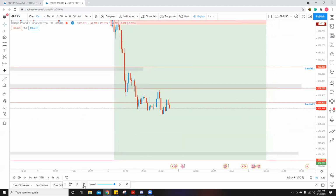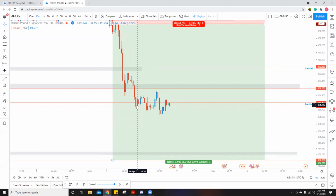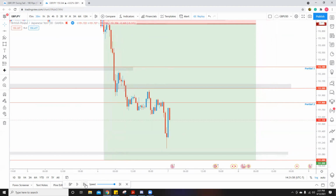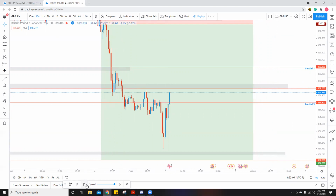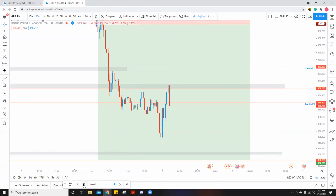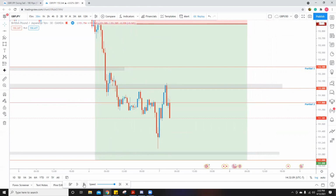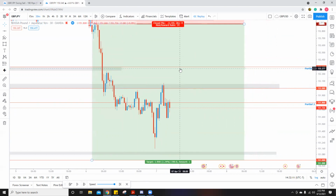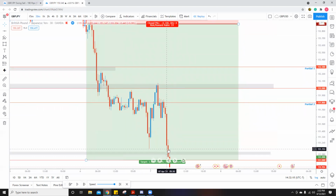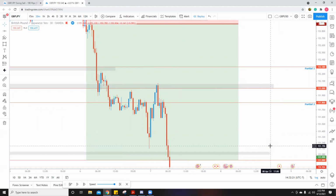Price consolidating here again throughout late New York session going into Asian session. Price pretty much just consolidating. You get some nice pullbacks. Now you're coming into London session on Wednesday. Still risk free. Your second trail stop loss being the partial 1 level. And then finally TP hit going into New York on Wednesday.